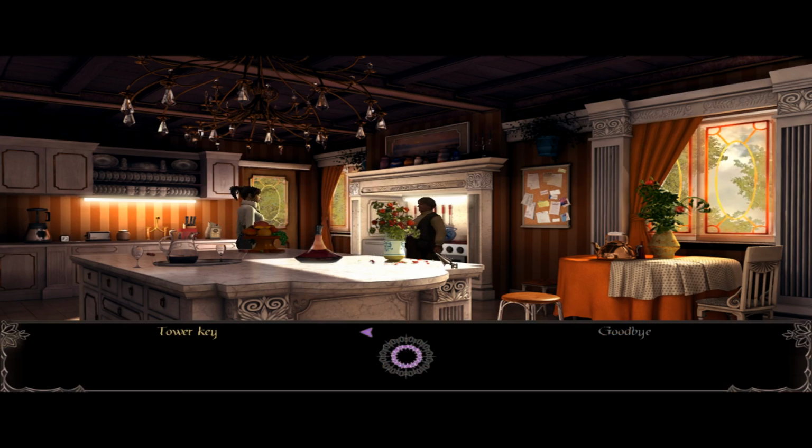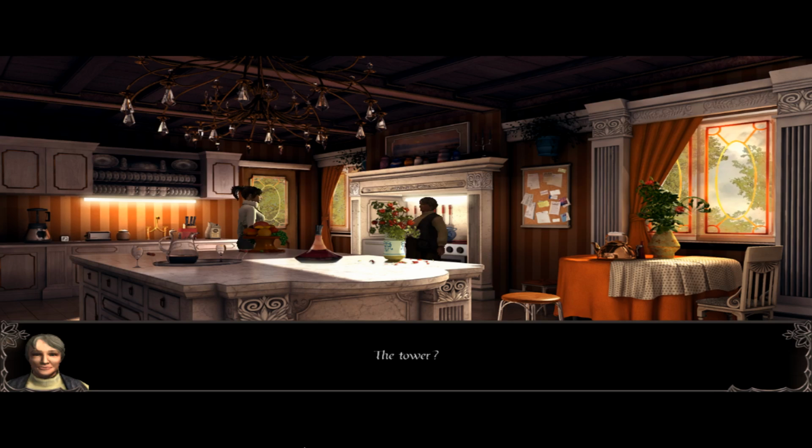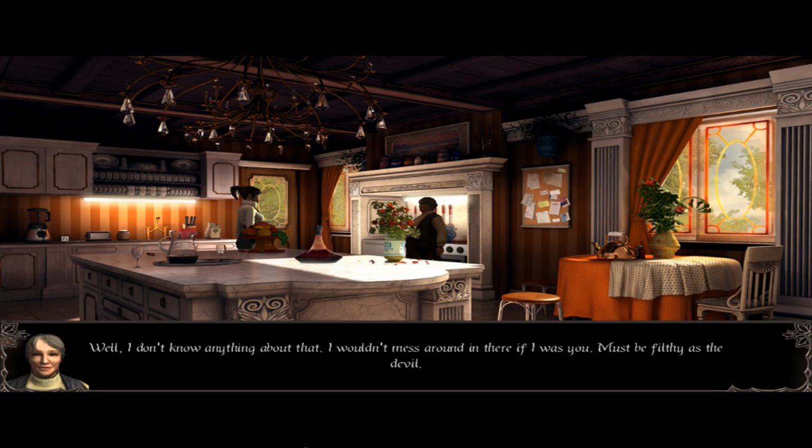Ah, yes! This time I don't need to search for 15 minutes for an answer. Do you know that key to the tower? I found it under a rock by the door. The tower? Yeah, the older tower, out by the garage. That old thing. That's an old folly. No one's used it in years and years. Not even when Laura was alive. The key doesn't look that old. Well, I don't know anything about that. I wouldn't mess around in there if I was you. Must be filthy as the devil.